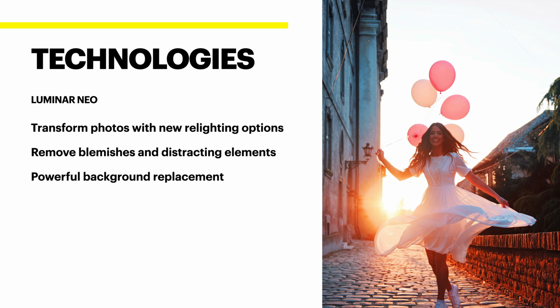There is powerful background replacement. Again, I will show you some examples of the photos that they provided of what you can do with background replacement. And this one where it says round trip mobile image management.